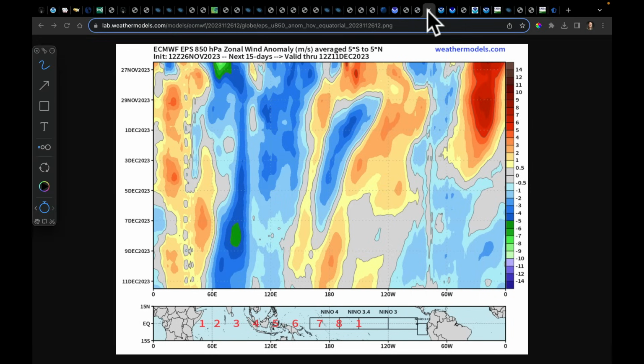And here's some more evidence of that. If we were in a full-blown El Nino, between these two lines I just drew, you'd see solid red, indicating strong westerly wind bursts. But instead, we're not really getting that. The Pacific trade winds aren't locked into El Nino as the only dominant teleconnection that we've got right now.